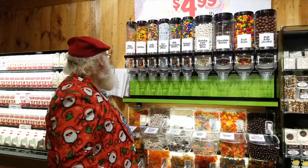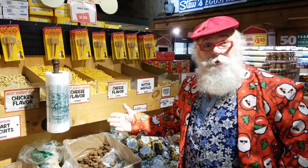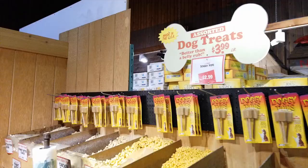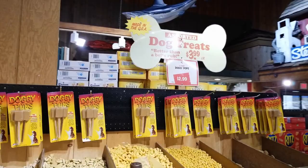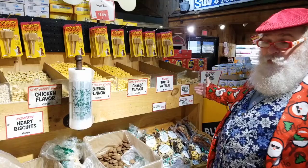Do you have a dog at home? Do you know that Stew Leonard actually makes Best Buddy Bones? They have all these different treats, and they're all natural for your dog. And look at all the different flavors for your dog. Lots of dogs love peanut butter, and there's chicken flavor and cheese flavor, there's butter waffles or waffle cookies. Look at all of these. They almost aren't good enough for us to eat.